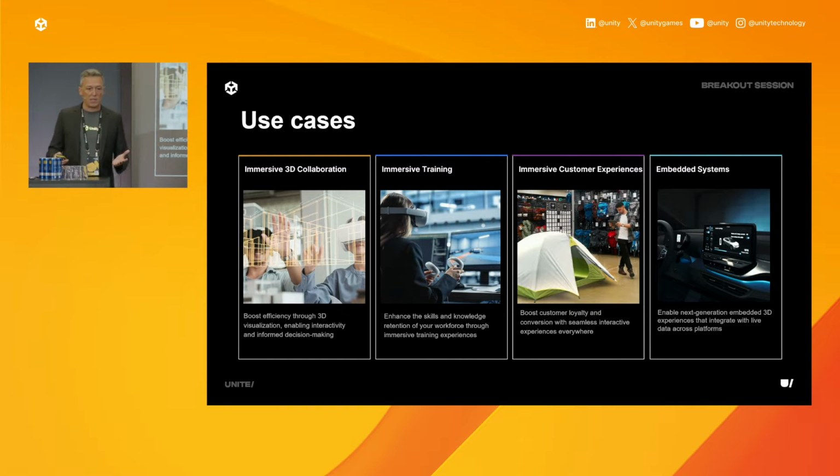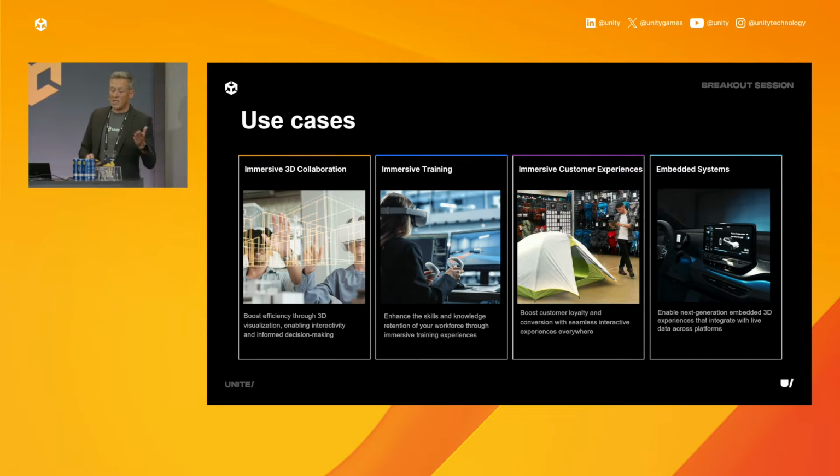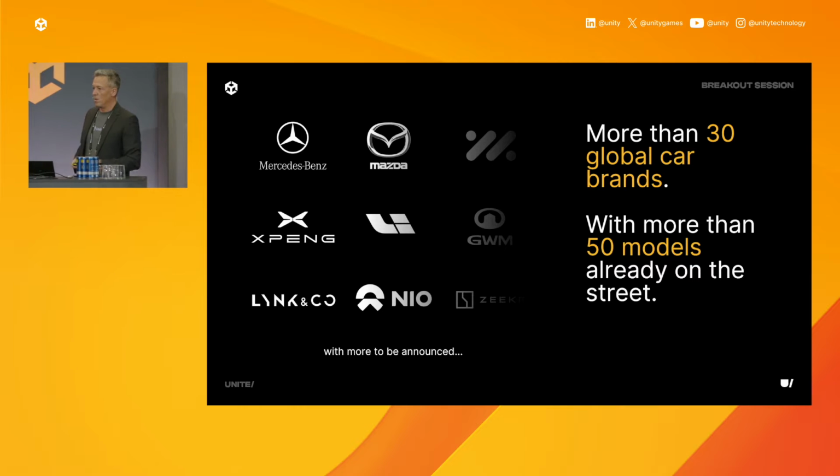Immersive customer experience: like I said, car makers are using VR and real-time 3D technology to sell their cars, which is a complex product, but also others like Audemars Piguet, a luxury watch brand, are using Unity to create immersive representations of their watches to have a more customer-oriented customer journey with them. And last but not least, embedded systems. What we talk about today, HMI, car, map rendering service, and so on, falls into that cluster. So I'm happy to talk more about this.